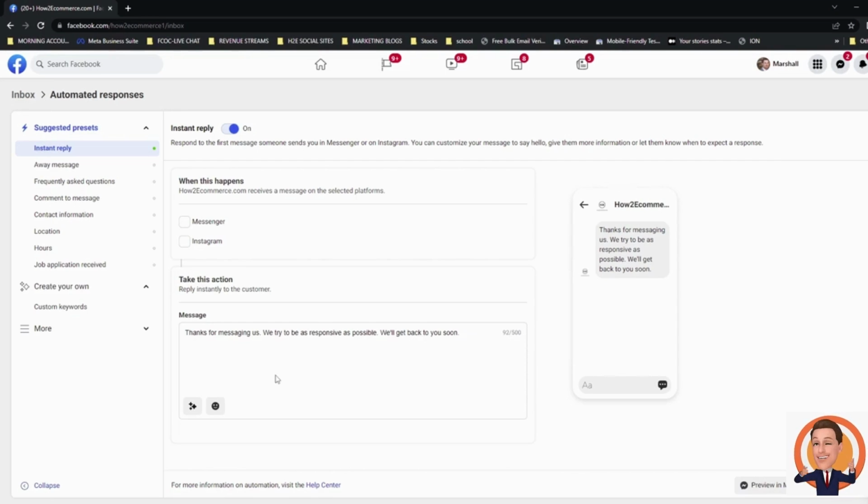Now in instant replies, this is the first and usually the main message that just about every page will set up. Oftentimes you won't get further than this in automated replies. You'll just set up the instant reply. So what is it? It's just as Facebook says, it'll respond to the first message that someone sends you on Messenger or Instagram. So it won't respond if they've already messaged the page earlier in the day. It'll only respond once, usually within 24 hours and sometimes forever. So if they talked to the page a few days ago and they're still in a conversation with somebody at your business or possibly yourself, then it won't send the instant reply again. Facebook's a bit glitchy, so this isn't a guarantee, but that's how it's supposed to work.